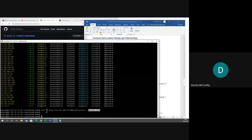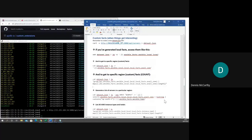Once you've gone to the database and put new data in it, take another copy, otherwise you won't find your data and you'll think something's gone wrong. So now that we have it, let's just look at all the local facts. So this is custom facts that I've set up. It won't necessarily work for your environment and you may have to customize it.